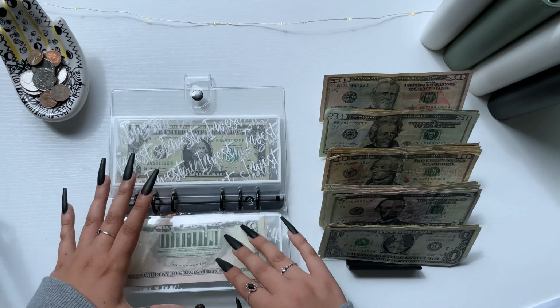Wellness Things is going to get 5, and I believe I just have a 10 in here, so that'll be 15 total. And then Extra Car Payment won't be getting anything today. And that is all for this binder.